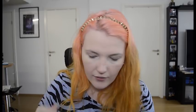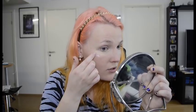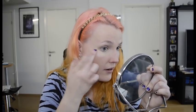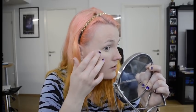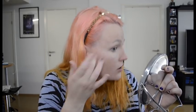Do we do highlighter first? I do want to use this highlighter. So I just dropped a little bit of the liquid highlighter on my hand, and I'm just gonna apply it from there onto my face and try not to go overboard because this is very, very powerful. Do you see the glow? Do you see the glow? I mean, seriously, this is just amazing.